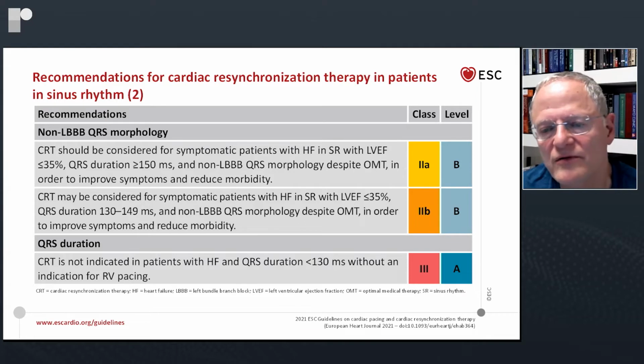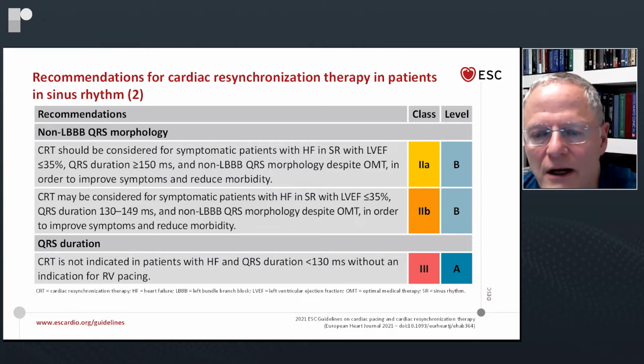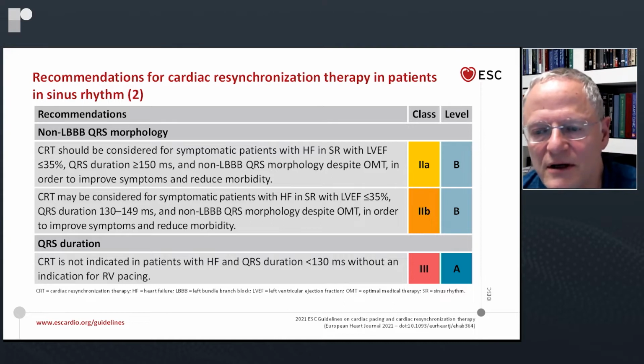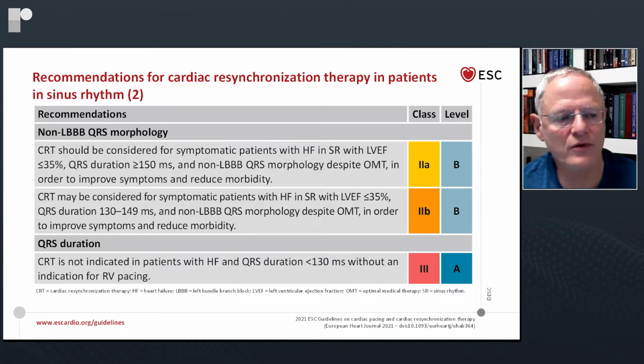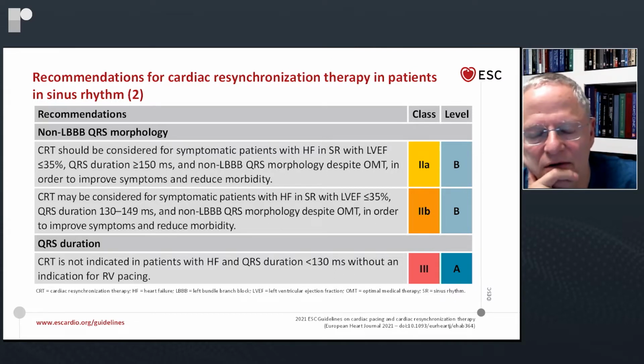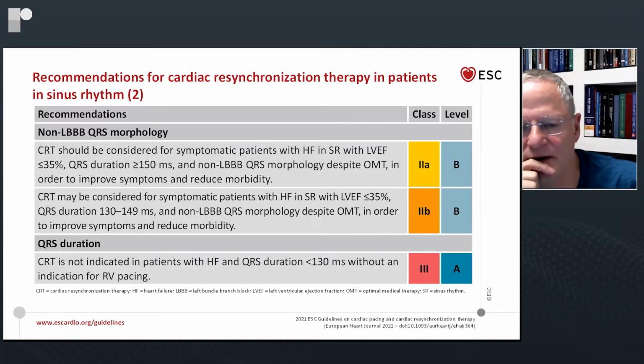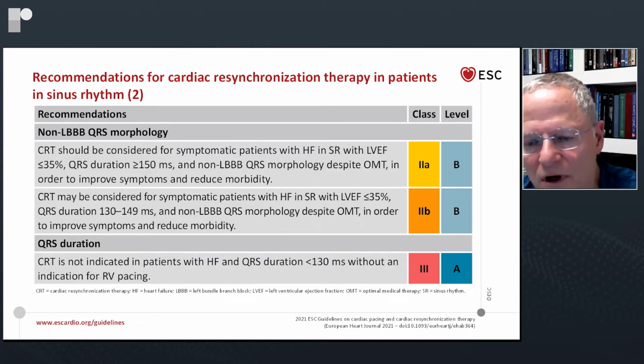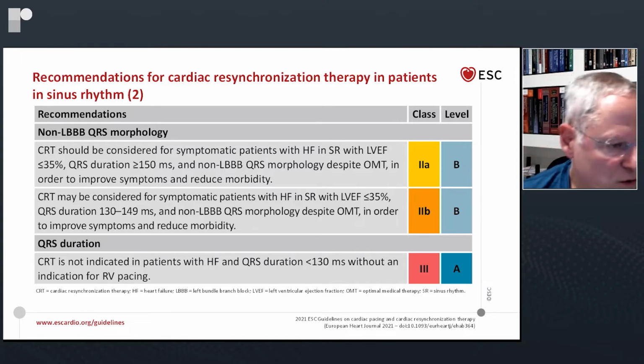For non-LBBB QRS morphology, we recommended a 2A indication to improve symptoms and reduce mortality in patients with heart failure in sinus rhythm, ejection fraction below 35, QRS duration above 150, and non-LBBB QRS morphology despite optimal medical therapy. The same group with somewhat narrower QRS, 130 through 150, we recommended a 2B indication. Still possible, but much less indicated. Whereas CRT, as we all know, is not indicated in patients with QRS duration below 130 due to increased morbidity and mortality shown in previous studies.